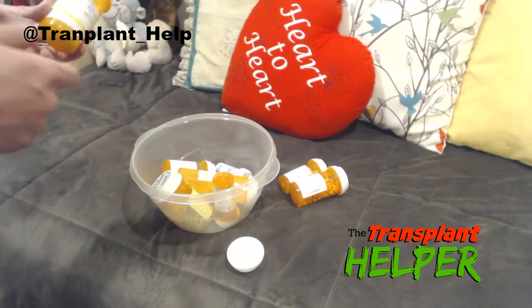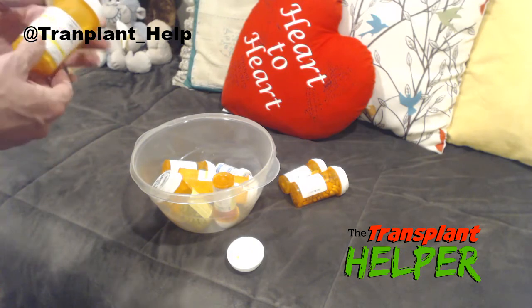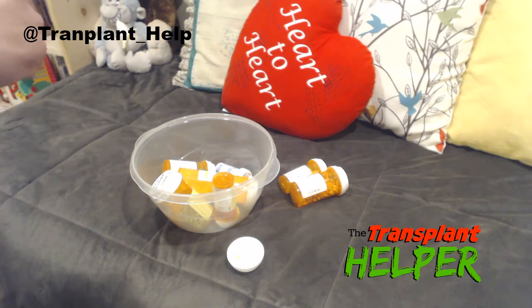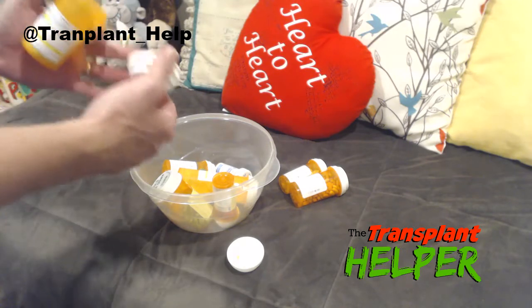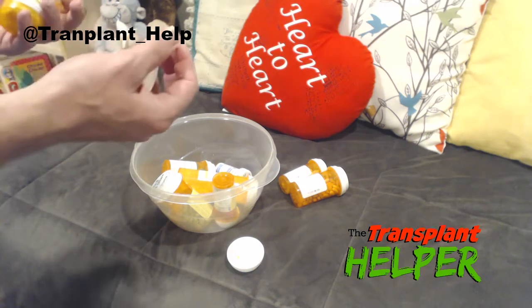I'll go back into the bucket, grab the next one. This happens to be my calcium carbonate. I only take one of those a day. It's 1,250 milligrams. Of course, as transplant patients, we lose a lot of calcium out of our bloodstream because of some of these other meds, and so we need that for bone density and overall bone health and also immune health.